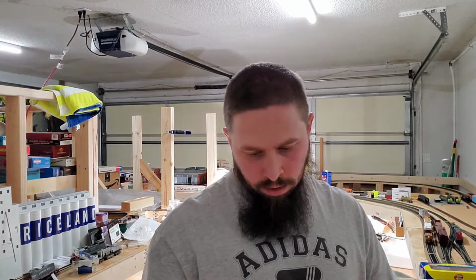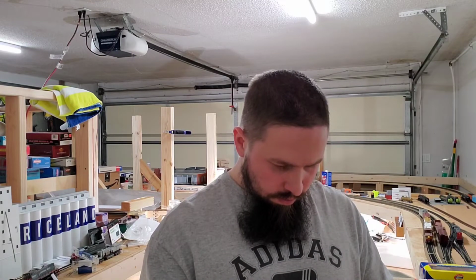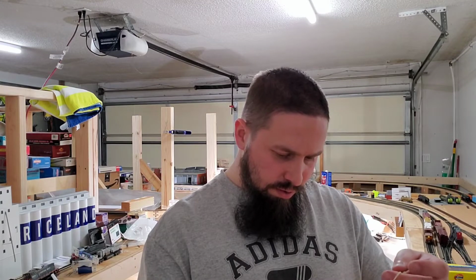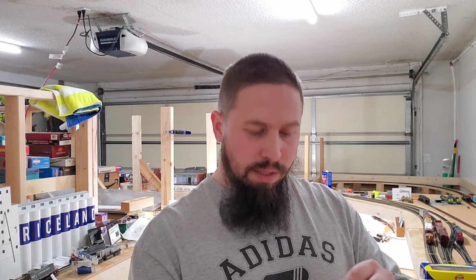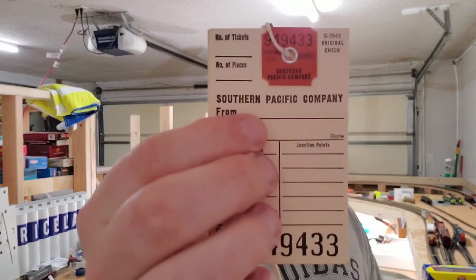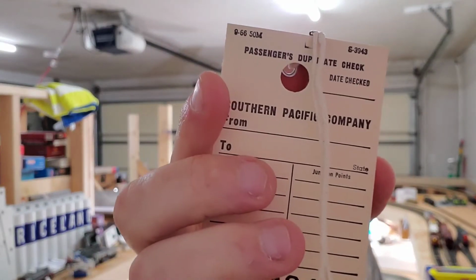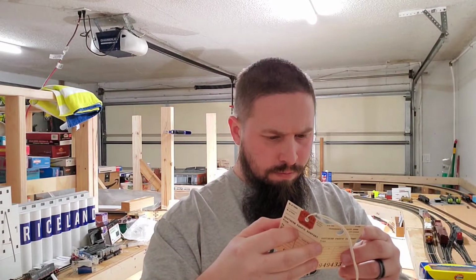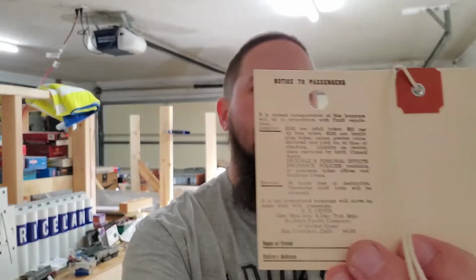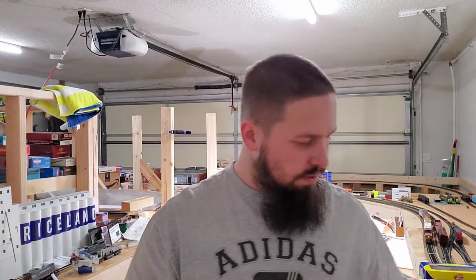Oh, wow. Okay. This is some memorabilia. This is a passenger's baggage check card thing, I'm assuming, for the Southern Pacific Company. And it's even got the duplicate one on this side that they could rip off. Oh, wow. It's even got a notice to passengers on here. That's cool. I've never seen one of these before. This looks like the same thing, but for Santa Fe. So that's very neat.